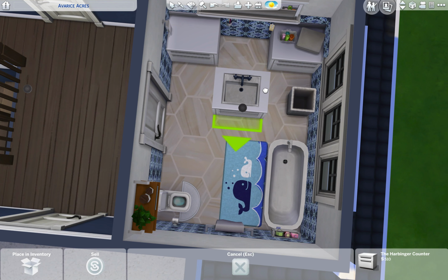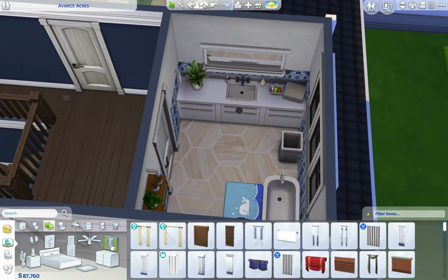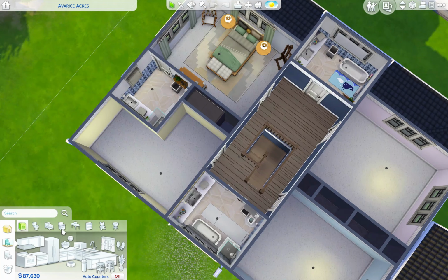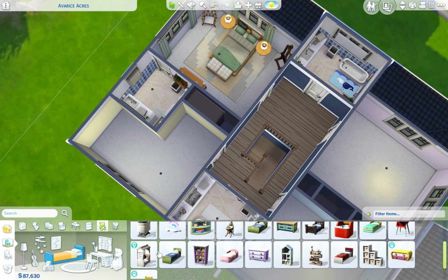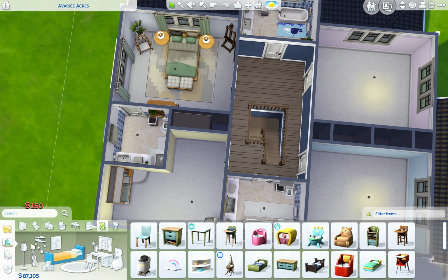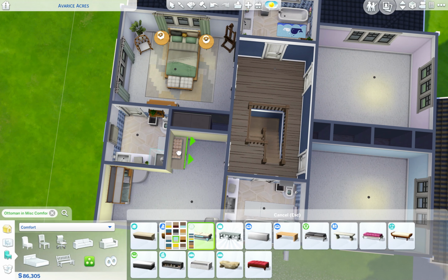I think this house came out at a value of like 150,000, sorry, and 120,000 simoleons. And honestly, I don't think it's too bad for a big family. I wasn't trying to keep to any price range, but I would like to do a challenge where I try to make it the cheapest house I possibly can.